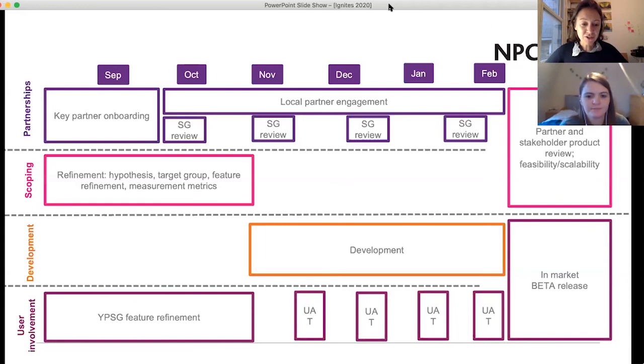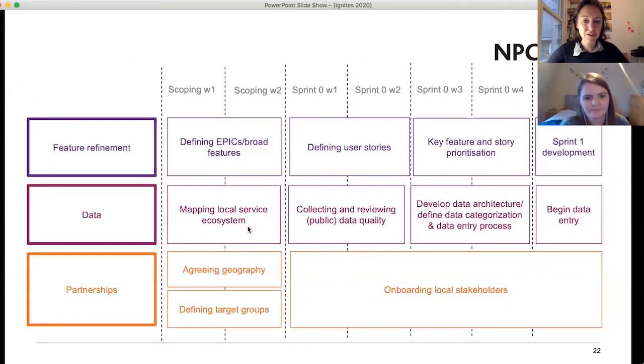And then, as Kathryn mentioned, the Young Person Steering Group is going to be really heavily involved throughout. So once recruited, they will be supporting us in our scoping, and then we'll also run user acceptance testing throughout the development process, and users will, of course, also be involved in market testing. So what does our messy scoping phase look like?